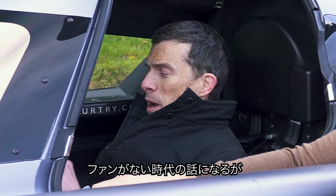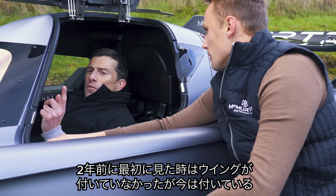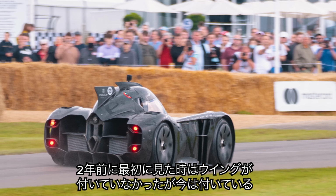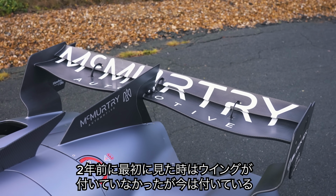So you could have that set at about 400 horsepower all the way up to 1,000 horsepower. And bringing it back to normal track cars, or taking the fan away, there's an addition that you fitted to this car, or had fitted. When I first saw it 2 years ago, it didn't have a wing on the back, but now it's got a wing. What's that all about when you've got the fan?